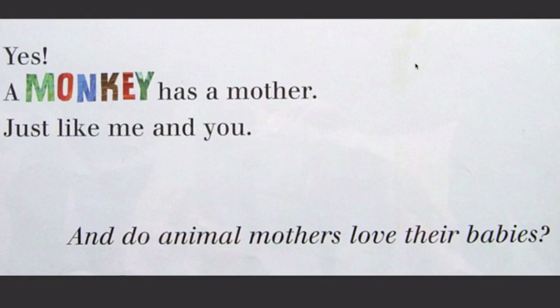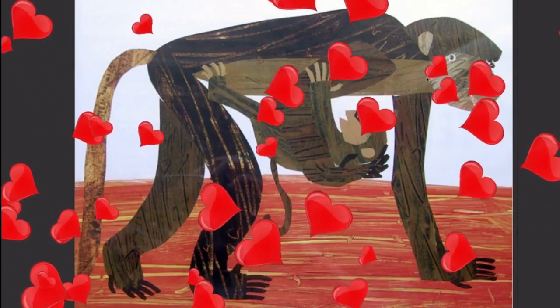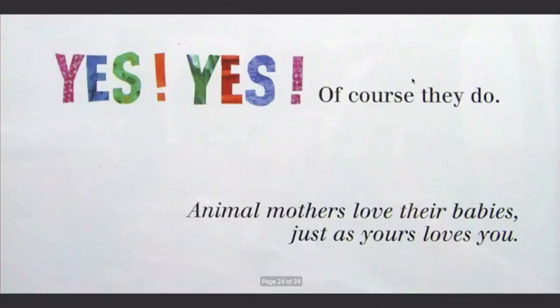And do animal mothers love their babies? Ooh, look at that little monkey! Yes, yes! Of course they do! Animal mothers love their babies, just as yours loves you.